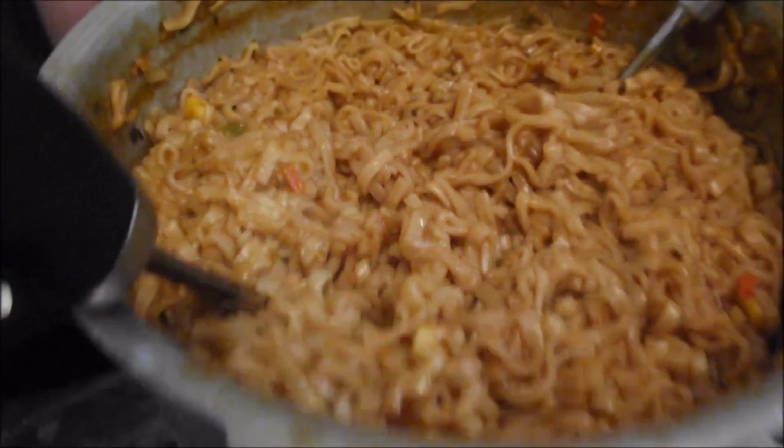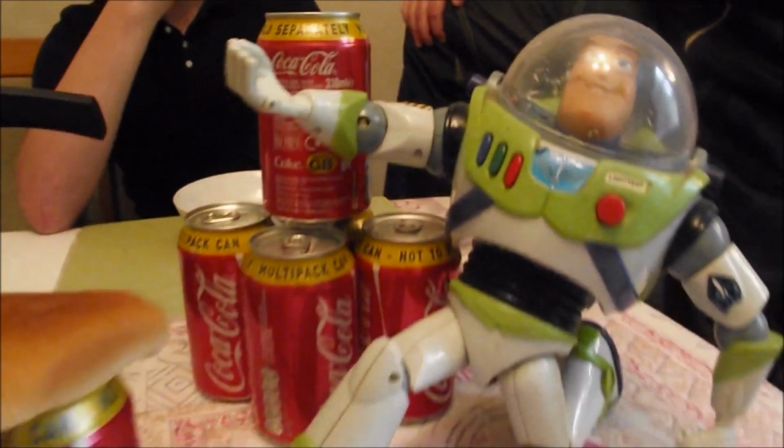Look at this! Look at this! We filled Big Mama's cauldron with 18 different types of pot noodle. We got our usual friends, Coke.